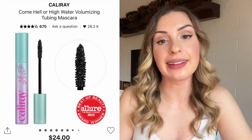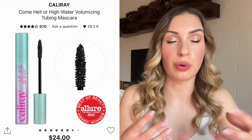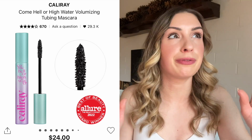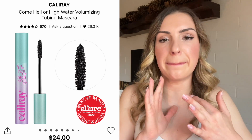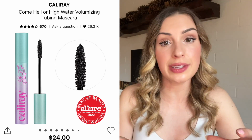Next, we have mascara. And while there actually are a couple that I really, really like from Sephora, I decided to narrow it down to just one, and that is the Cali Ray Tubing Mascara. I like this for a couple of reasons. Number one, it's very easy to control the amount of mascara that goes onto your lashes. I don't like it when there's too much all at once or barely anything so that I have to add 5 different coats. I don't enjoy that. I feel like it's buildable, but it's not clumpy. It's very lengthening, and it has amazing lasting power because it is a tubing mascara. So it comes off super easily with warm water.